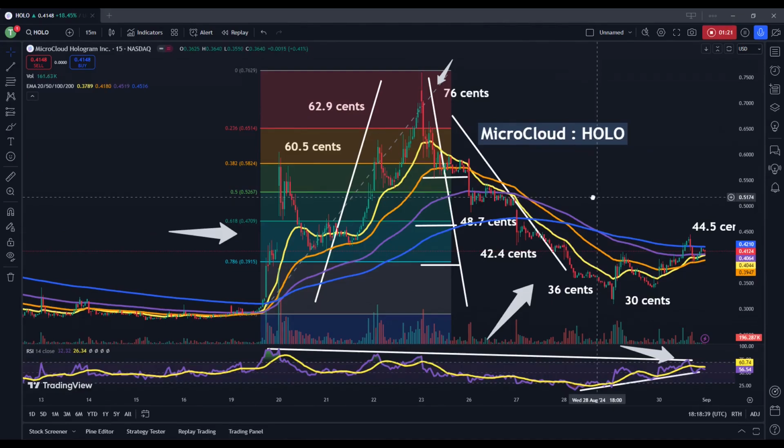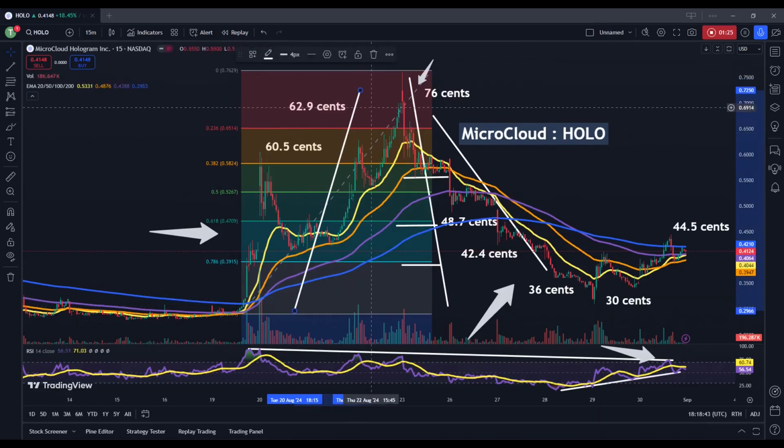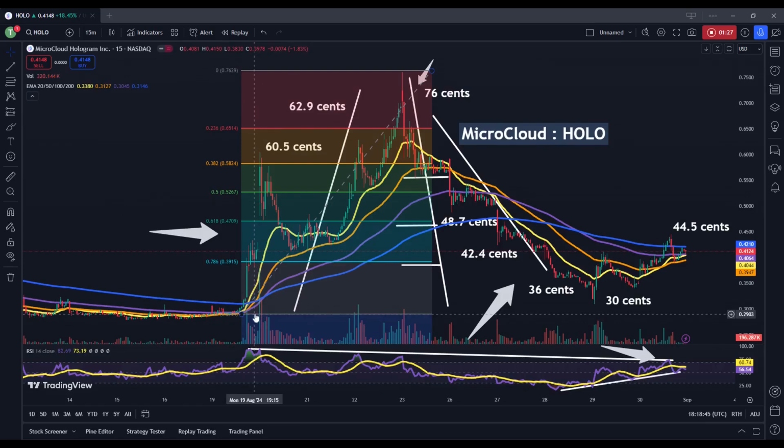So as we can see here, the share price itself did see a massive run higher recently. We saw prices move from roughly 30 cents per share. This would have occurred during the August 19 trading session, was roughly the breakout point here. And then we did see ultimate price highs coming in at 76 cents. This price high would have developed on August 23rd, 2024.